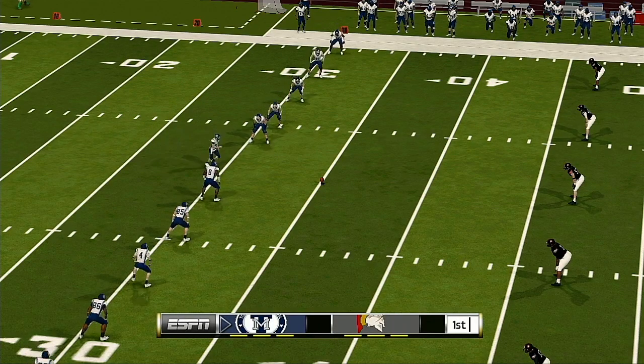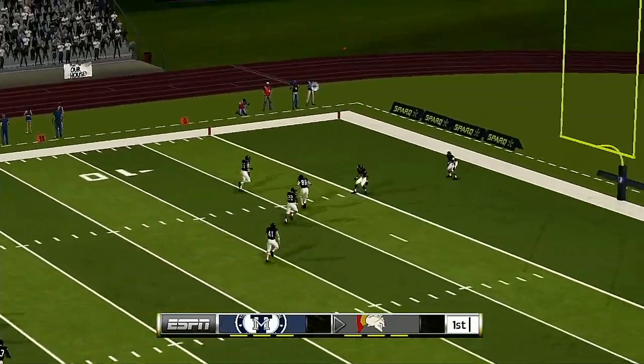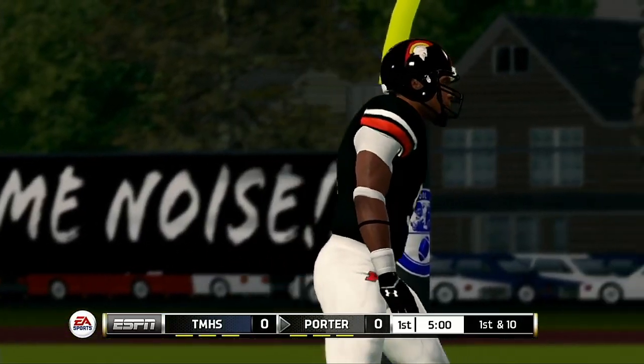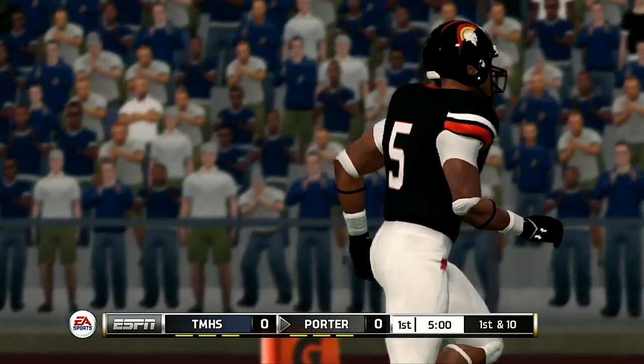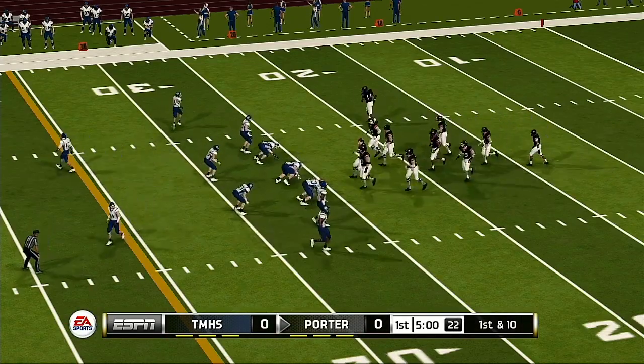We're ready to get this one underway as the teams are lined up for the opening kick. And he got all of this one. Great kick. This one's going to be down in the end zone for a touchback. So let's see what the offense can do as they come out onto the field.